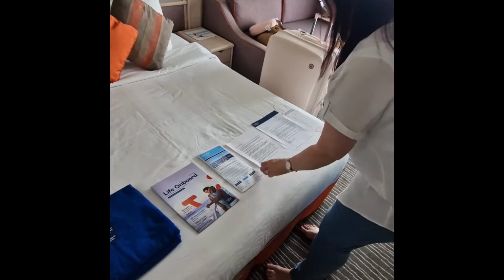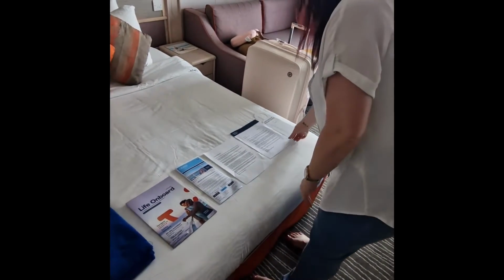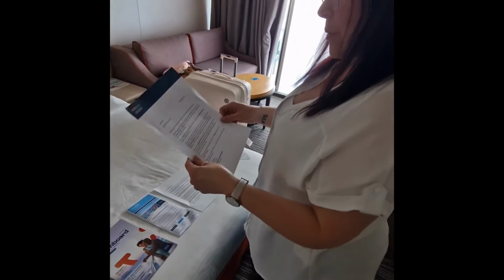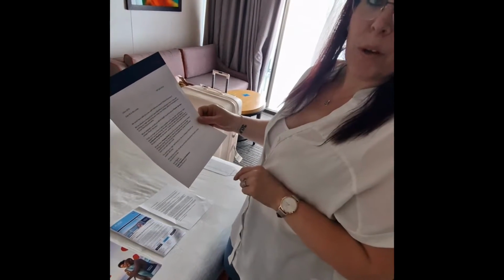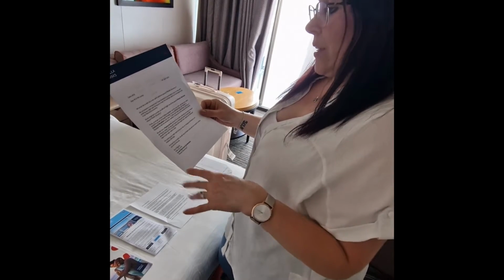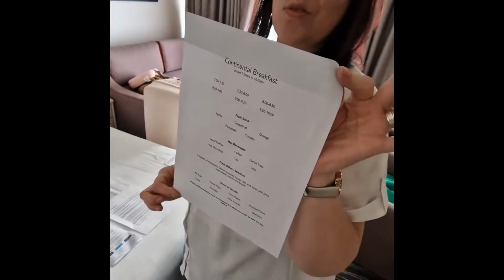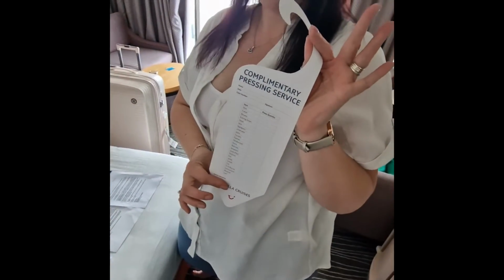Welcome letter, which tells you things like if you're falling, what you can do. This tells us that we have a premier service, so tonight we can give 3 items of clothing per person to be ironed and returned, and we get a choice of pillows, 2 firm or 2 soft, and also we get a continental breakfast one day in the week. Menu is on the back, tea, coffee, juices, croissants, etc. Nice. There is the tag for a complimentary service for ironing.